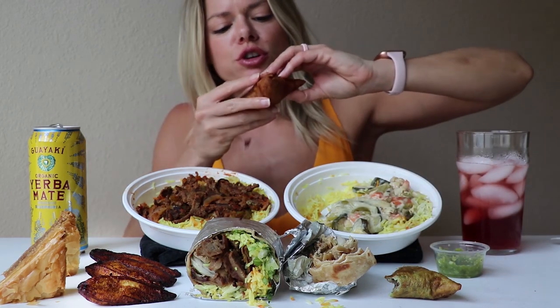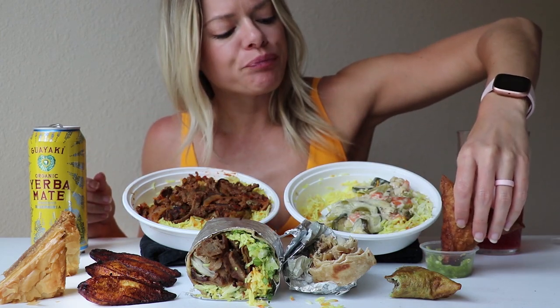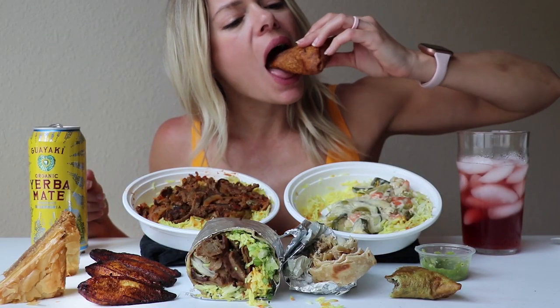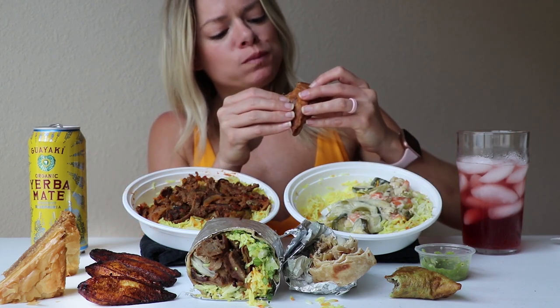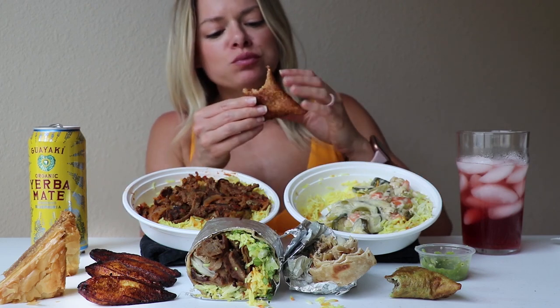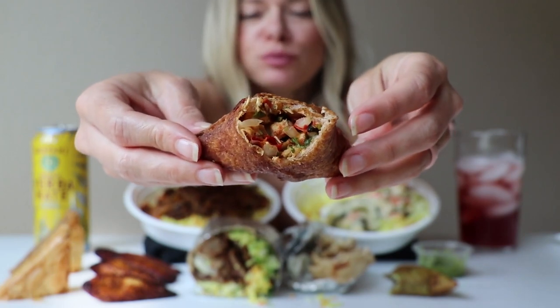I'm excited to try this one too. This one has like a crunchier. Mmm. It's so colorful. Mmm.